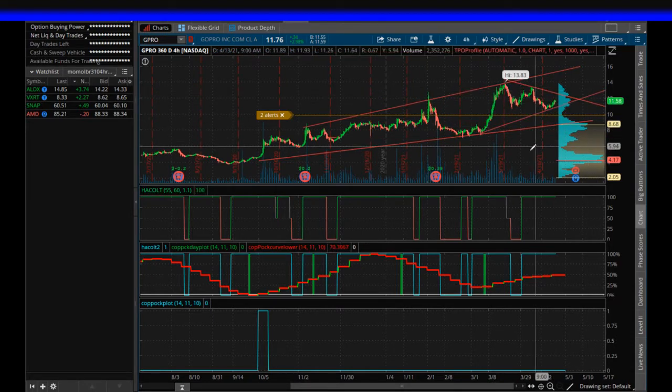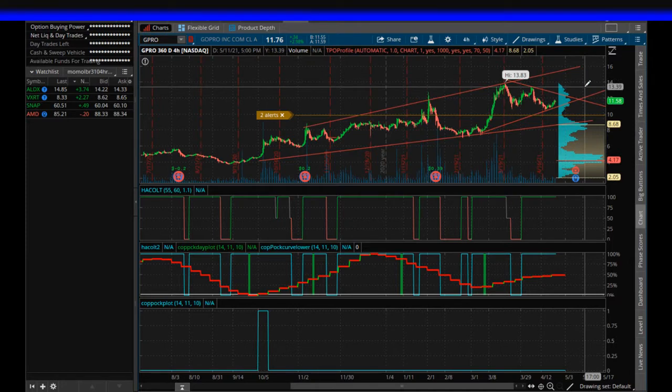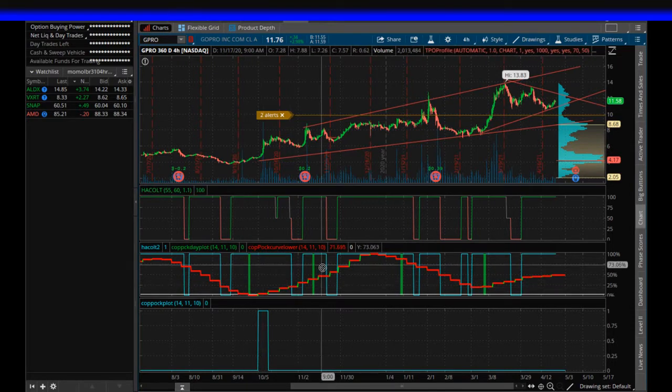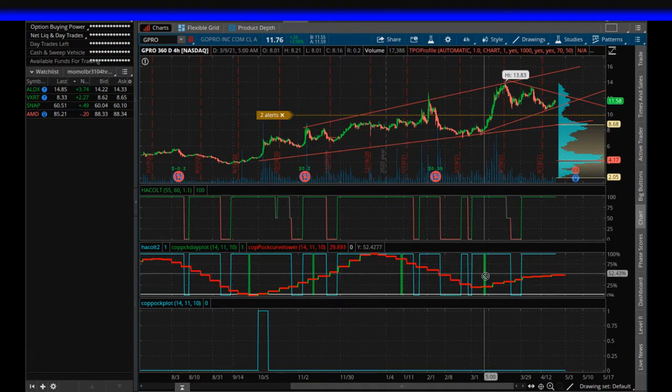We can see a nice gap right here at this $9 level. But it looks like it's projecting that it could see a high of $15 and $16. This is interesting here. Let's see how this squeezes out here. Maybe it has a pop. Now we've got a Kapok plot and a Kapok lower plot. One accounts for daily action, one accounts for a further out view.